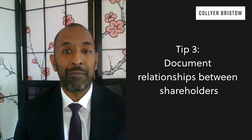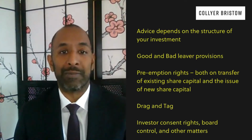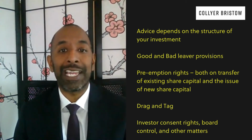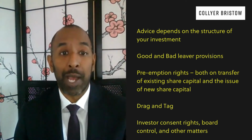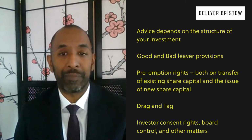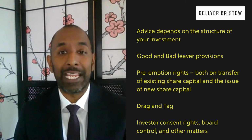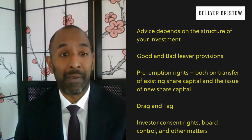Tip 3. Make sure the relationship between shareholders is appropriately documented. The advice here really depends on the structure of your investment. The recommendations for an investor acquiring the entire issued share capital of a target via a special purpose vehicle versus an investor taking a majority stake, usually over 50%, or an investor taking a minority stake, usually under 25%, will differ.